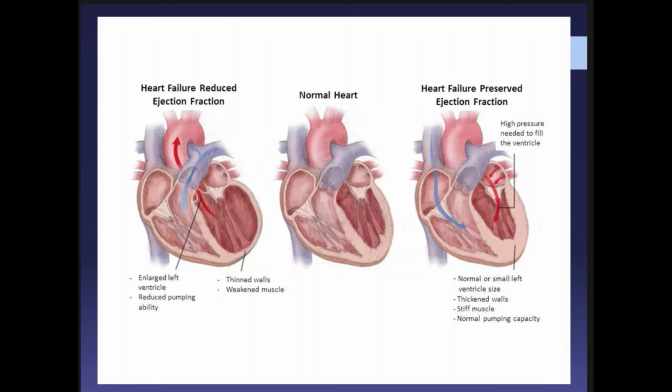So typical of heart failure with reduced ejection fraction is the enlarged left ventricle. You have a thin and weakened LV wall, and then of course you have reduced pumping ability. Now, for the purposes of this study, we set the cutoff at 45% of left ventricular volume.